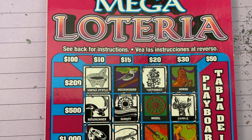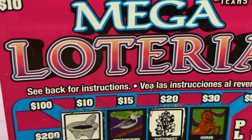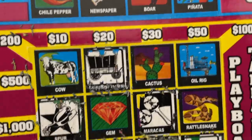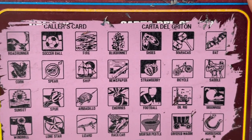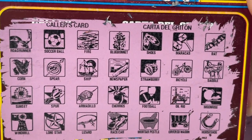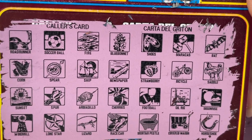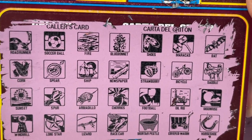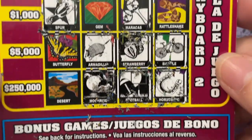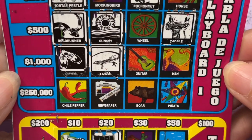Okay. So at this point, it looks like a losing ticket. I would need to double check some of these that we didn't find. So I'll show you again. Maybe you can see something that I missed. If not, we'll call it a loser. Ticket number 21. I didn't see it as a winner. I wish it was, but it's not.